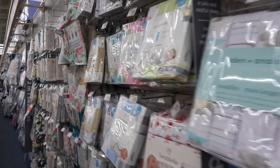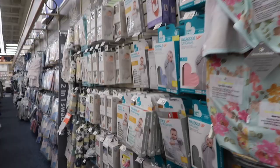All right, so the last thing I want to cover with you guys are swaddles and sleep sacks. These are amazing. Riley still sleeps in hers to this day.